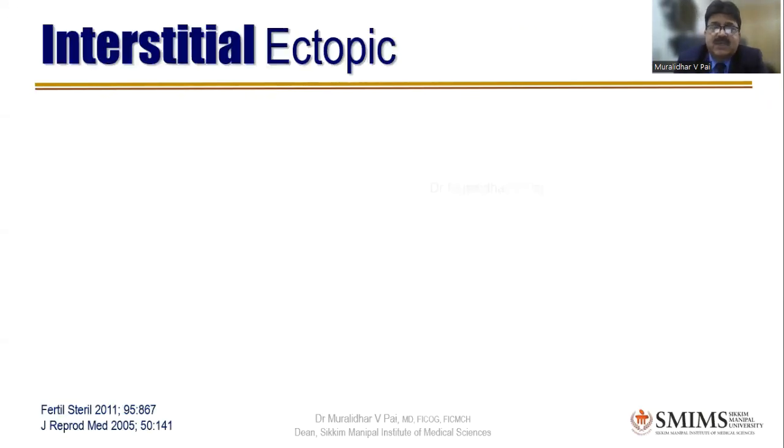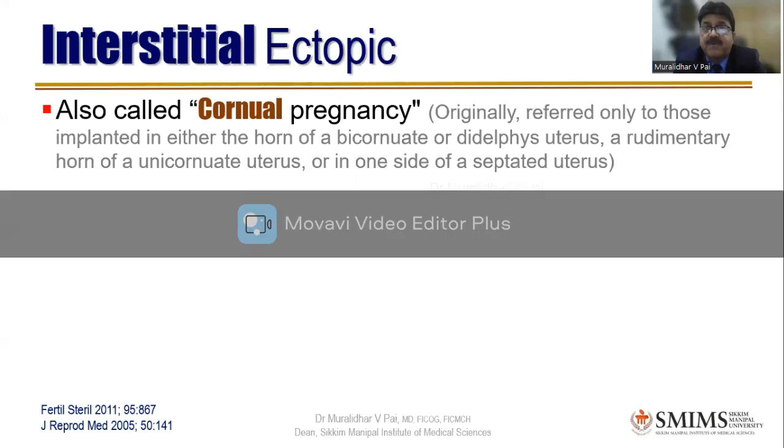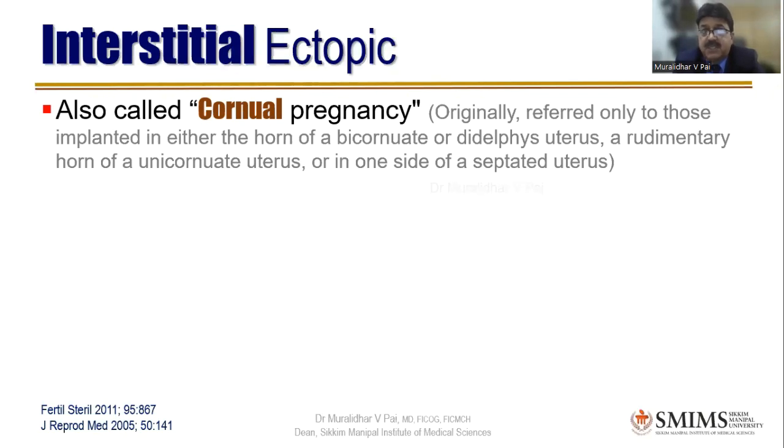Now I come to the other one, interstitial ectopic, also called cornual pregnancy. It originally referred only to those implanted in either the horn of a bicornuate or a didelphys uterus, or a rudimentary horn of a unicornuate uterus, or in one side of a septated uterus. But now, even if it's a normal uterus, if it is in one cornua, we call it cornual pregnancy. It is almost interstitial because some part of the tube is entering into the uterus.